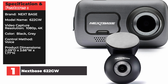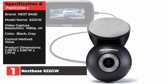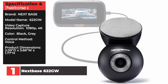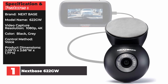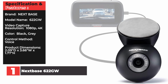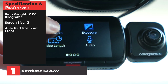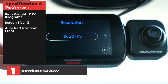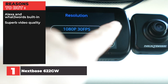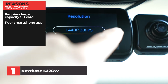Specification and features. Brand, Nexar. Model name, 622 gigawatts. Video capture resolution, 1080p, 4K. Color, black, gray. Control method, voice. Product dimensions, 2.09 x 3.66 inches wide by 1.77 inches high. Item weight, 0.08 kilograms. Screen size, 3. Auto part position, front. Reasons to buy. Alexa and WaitWords built in. Superb video quality. Reasons to avoid. Requires large capacity SD card. Poor smartphone app.